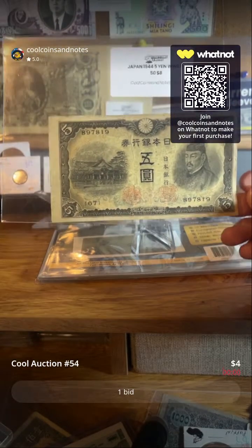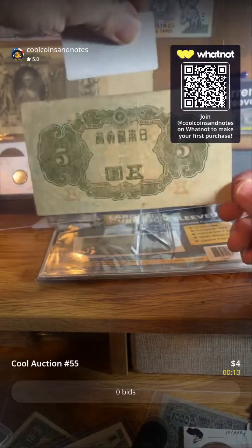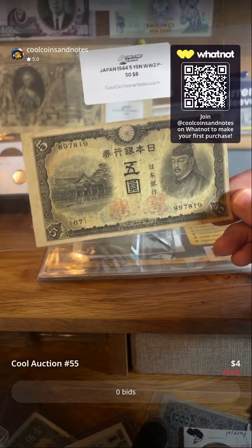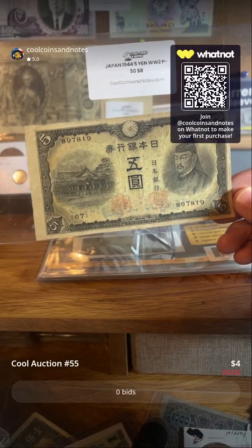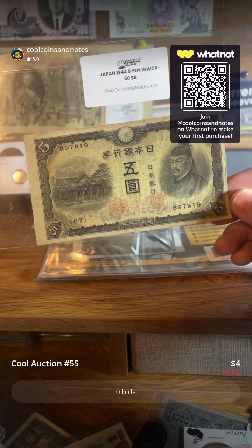All right, so next up, enjoy. We're going to run this Japan. It's going to be a 44, 5 yen. Japan. Yeah, I'll find some more cool stuff here. Here's a cool little lot. Cambodia.